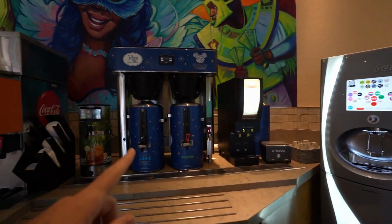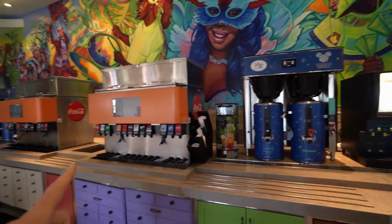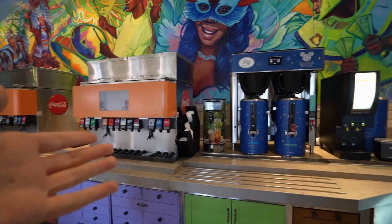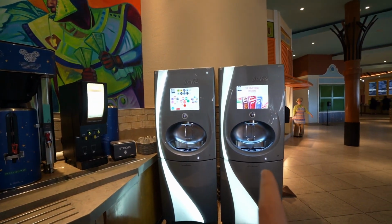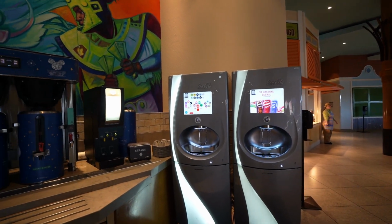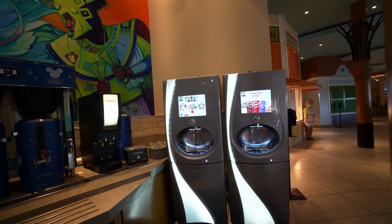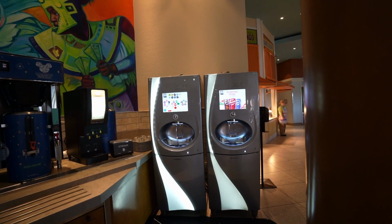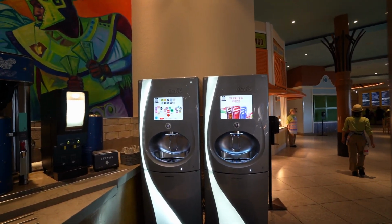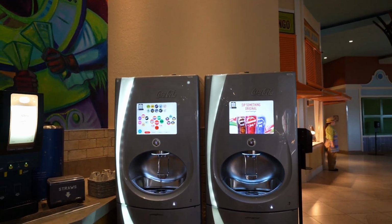They do have your little coffee bar section here, and then just the standard fountain machines, I guess. But right here, like I said, they have Coke Freestyle machines. So that is very unique, I feel like, to the resorts, and also to just Disney World in general. I feel like they don't offer those very often, if at all, at other resorts. I'd have to check, but there you go. That's kind of a cool little piece here if you guys are interested.